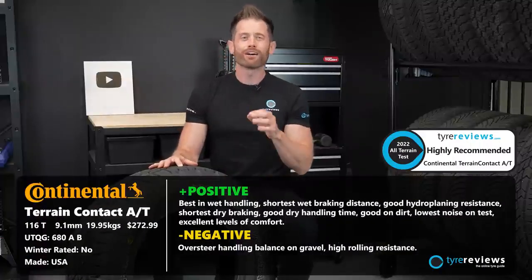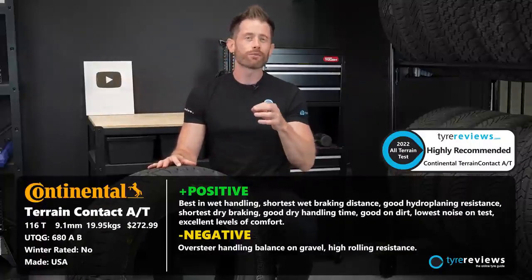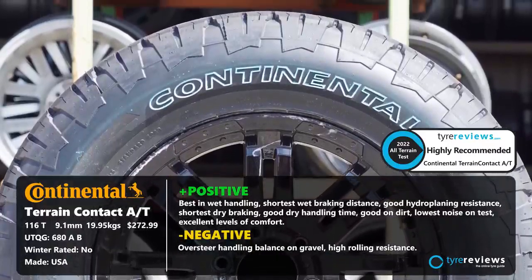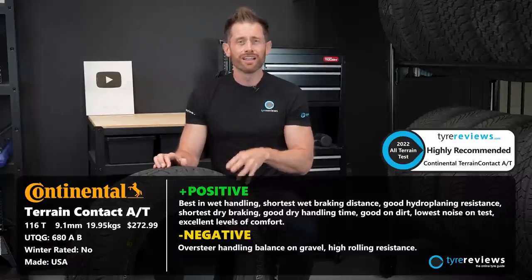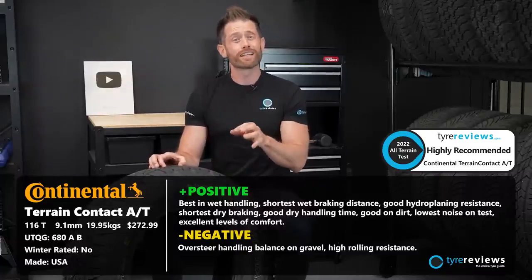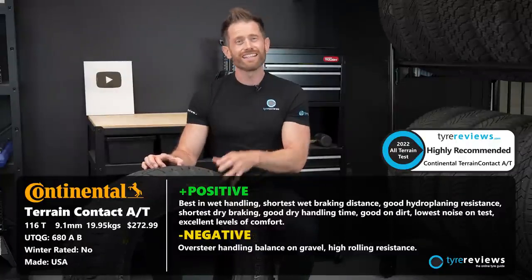It had a disappointingly high rolling resistance, and while the lap time on the gravel did actually finish mid-pack, subjectively it was hindered by slow to react steering and a wandering rear axle. A very, very good all-round tyre with peak safety in both the braking tests. I highly recommend this tyre, and this is exactly what I think a mild all-terrain tyre should be.